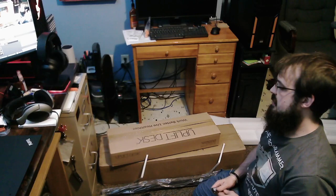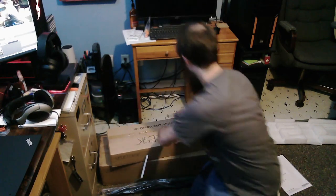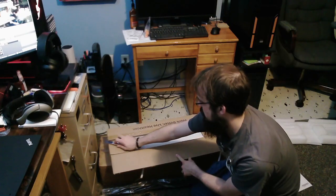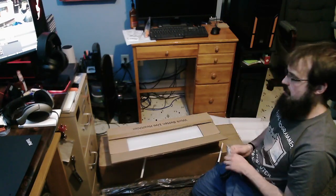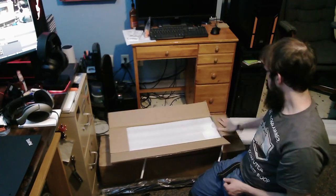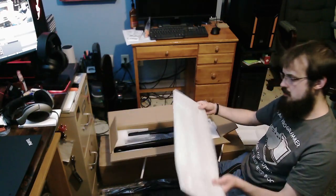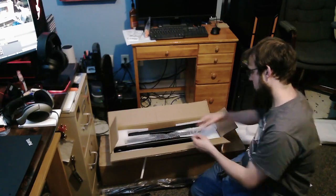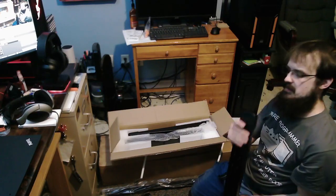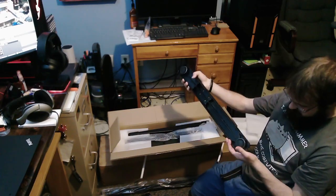Now this should be the feet. Again, very thick cardboard. Nicely packed. Oh, and that's actually very nice light. I was worried that these would be crazy heavy. They are not.